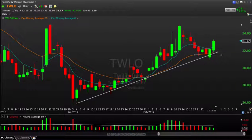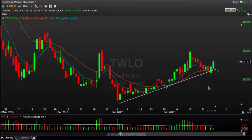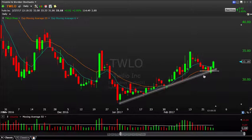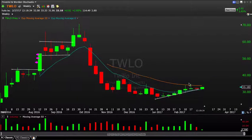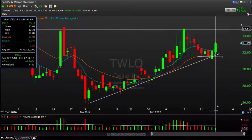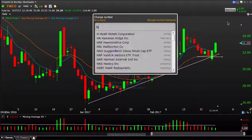That was our entry point on Friday. We're seeing nice continuation here. I still think this looks interesting, even though it's up 2.8% today. This is a pretty fast mover, so just be aware of that. But you've got a nice bottoming pattern carved out. You want to pay attention to the weekly. That 20 period is still kind of flattening out. It's not the most healthy longer term chart right now, but for a trade back up to $34, $35 and perhaps a breakout is something that you could pay attention to here in the short term.